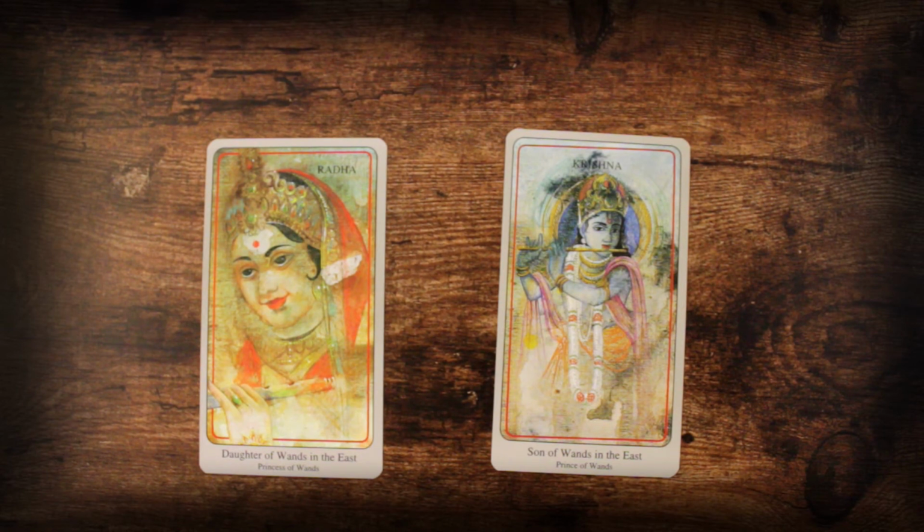The Son of Wands here, of course, is Krishna. Krishna is the earthly incarnation of Vishnu, one of the three principal deities in Hinduism. He is seen as the preserver of dharmic principles when the world is threatened with destructive force. Now, stories about the marriage of Radha and Krishna seem to permeate the Hindu religion, as they saw each other as equals, sometimes even reversing their roles as husband and wife.